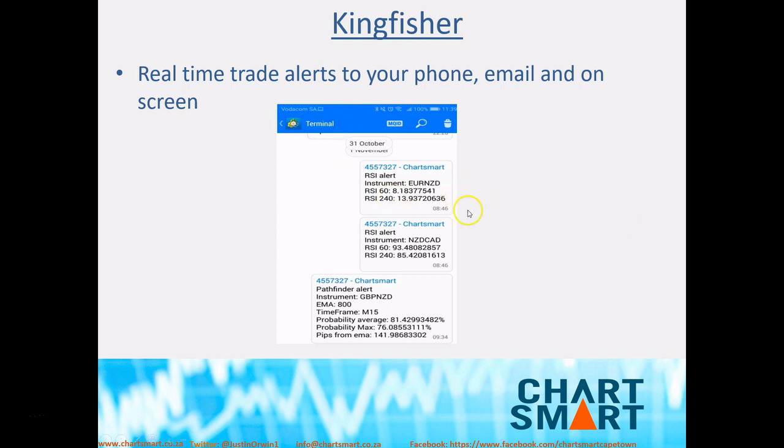We pick up Kingfisher trades with an RSI overbought and oversold reading, and then we go into a lot more detail, which we can go into when we look at this in a more advanced course. But these alerts will come through to say there's something going on with Kingfisher. These alerts here are the Pathfinder alerts, and for those of you aware, I'm not going to go into the details here, but it gives you the EMA we're looking at, the instrument, what time frame, the probability of success, as well as how many pips to the target.